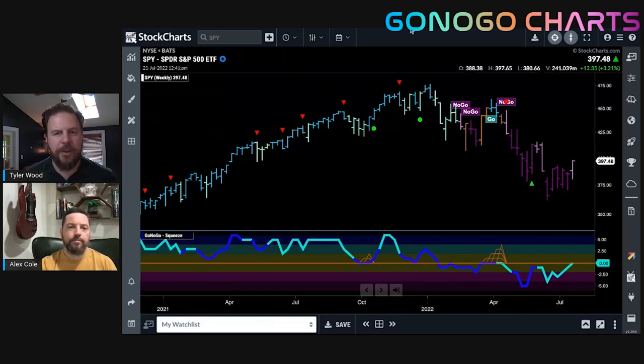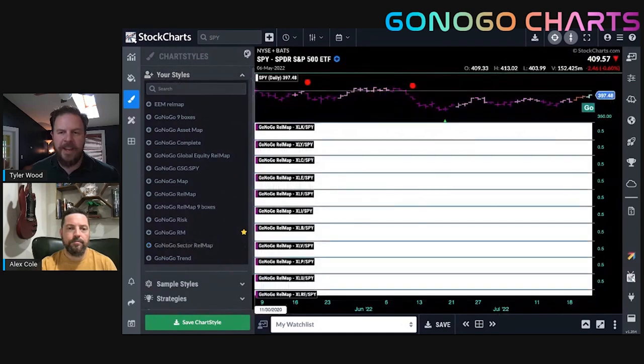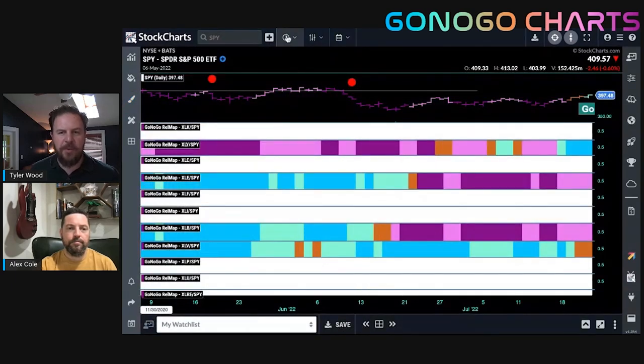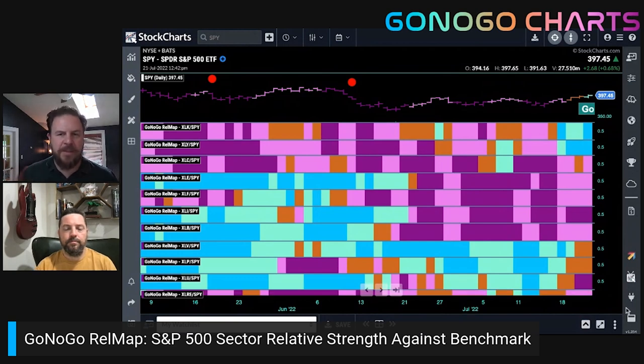Absolutely. Well, let's get under the hood of the U.S. equity markets, taking a look at our GoNoGo Sector RelMap. And for those of you who are new to the show, what we're reviewing here is the relative strength of each sector of the S&P 500 against the benchmark index. We track all 11 sectors on a relative strength basis to understand where leadership is coming from. And it certainly looks like the nature of these markets is in a period of rotation again.